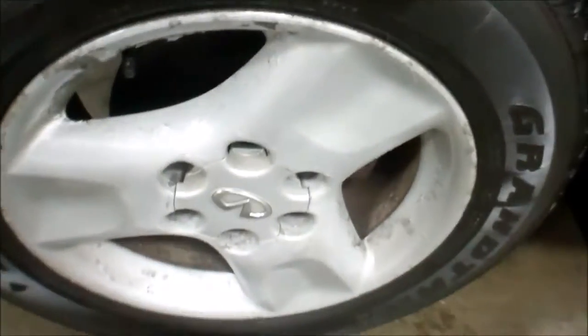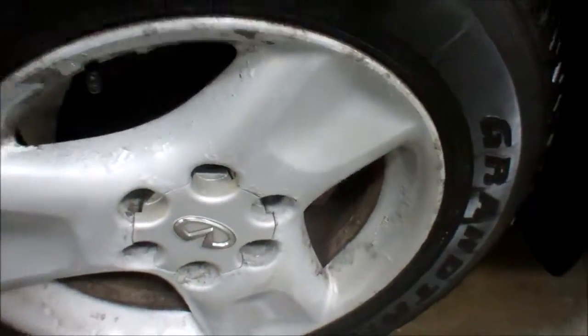Wheels are getting down there. We're going to call them about 15 to 20%, and the wheels are not in real good shape.